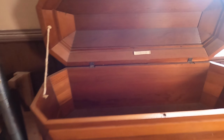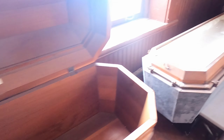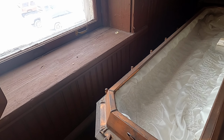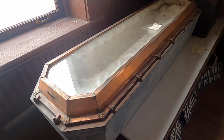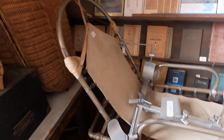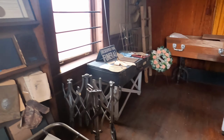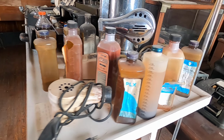Clark Grave Vault. Small child's casket. Oh wow, look at this. It has a glass front. Ooh, that looks very creepy. That is very, very creepy indeed.